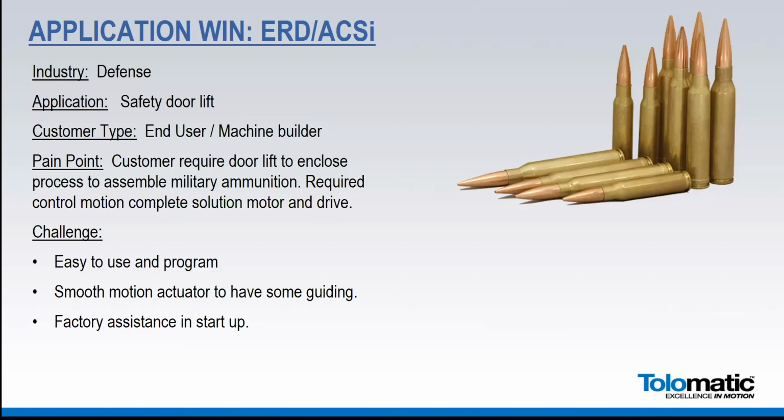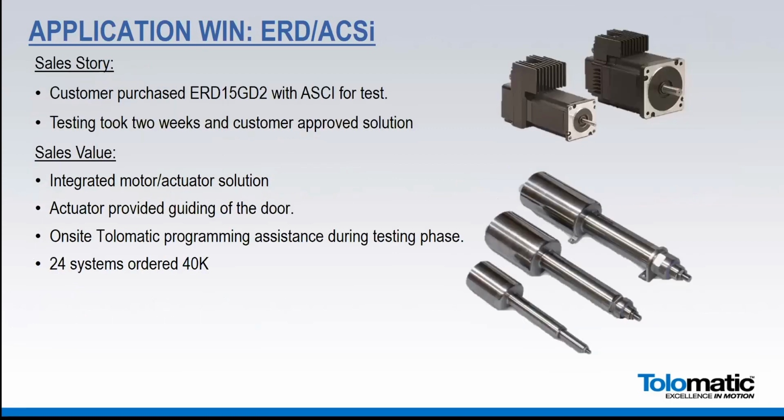Next slide, please. The desire on this application was to use an ERD with the GD2 option. That's that sort of guiding option. And they wanted an all-encompassing solution using the integrated servo. So they got a prototype and tested it. We had some on-site training, so they were familiar with how to program this with an HMI. And they had a total solution, and it was 24 systems for this particular application. Next slide, please.